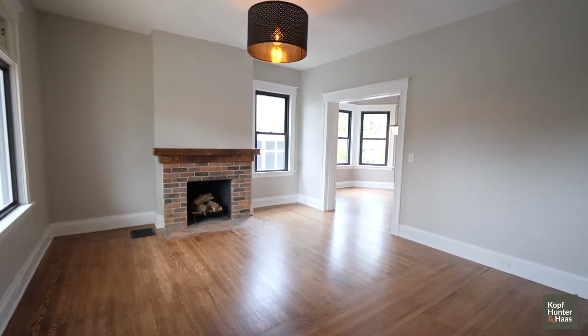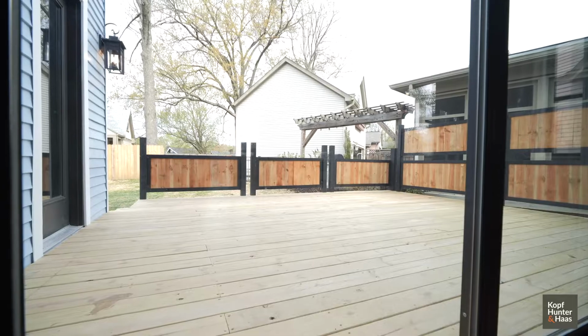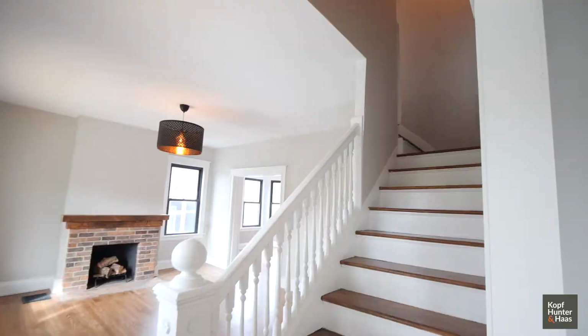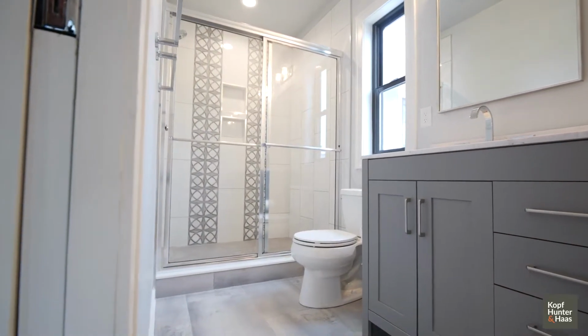A focal point of the living room is the rustic fireplace mantle that was custom-made from an 1880s historic Over-the-Rhine building. You will love the space afforded by the new deck and expansive fenced yard. A hard-to-find bonus guest suite, complete with a walk-in closet and ensuite bathroom, provides a perfect place for out-of-town guests.